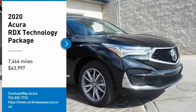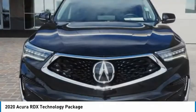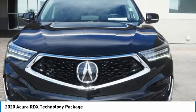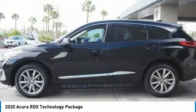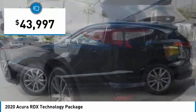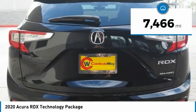Come test drive the 2020 RDX. Viewed as Acura's answer to BMW's sporty X3, the RDX offers stylish interior, plenty of sport, and a nice amount of utility, and is priced below $45,000. This vehicle has less than 8,000 miles.